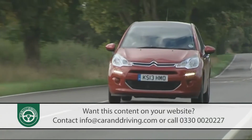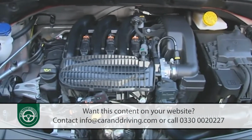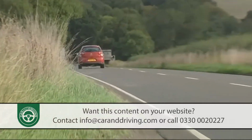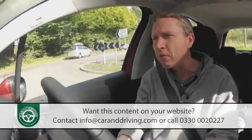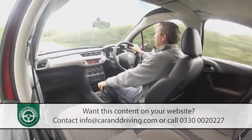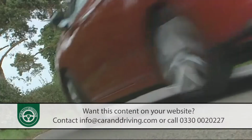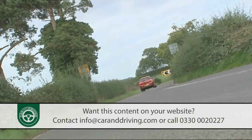Much better is the 1.2 litre 82 brake horsepower version of this unit, the variant that I'm trying here. Now, this delivers the same distinctive 3-cylinder thrum, but accompanies it with pokier performance. 62 miles an hour from rest, taking 12.3 seconds on the way to 108 miles an hour. It's a pity you only get the 5-speed manual gearbox though. On the open road, this car would be much more relaxing with a 6-speed.